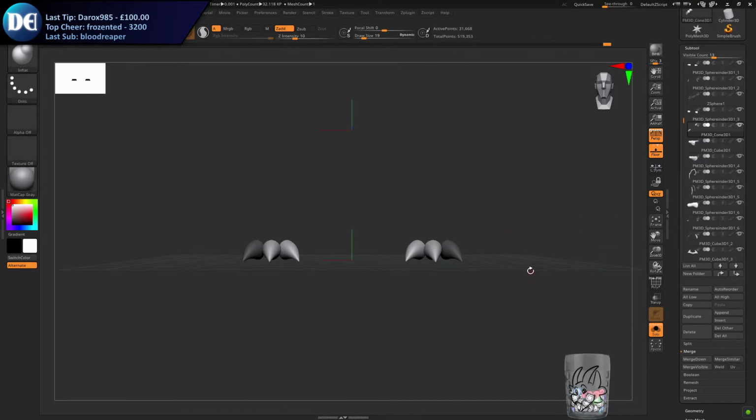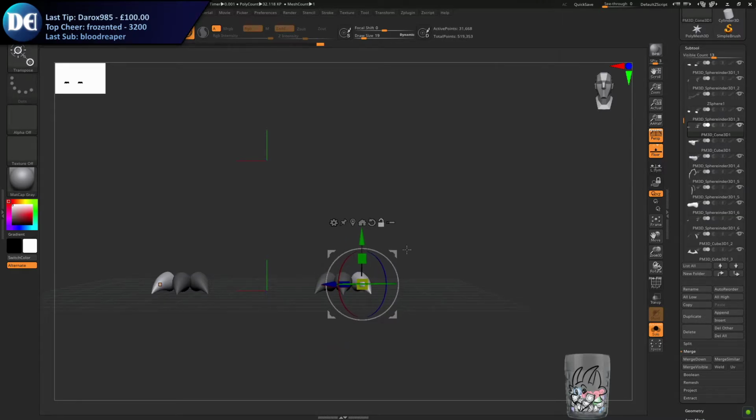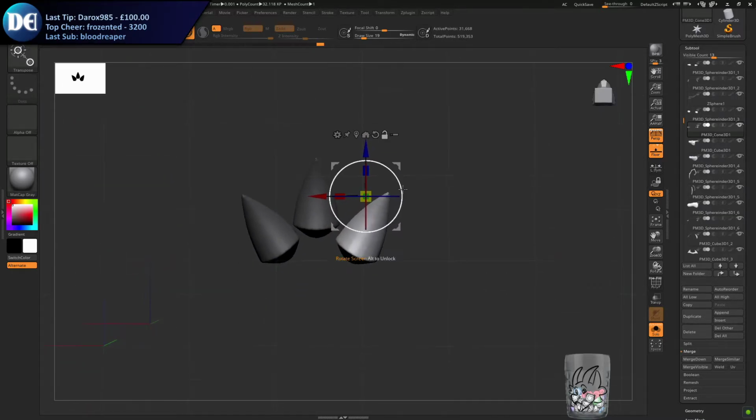And for that, I'm going to... Oh, whoops. There we go. I'm going to start doing the claws now, the claws for the hands.